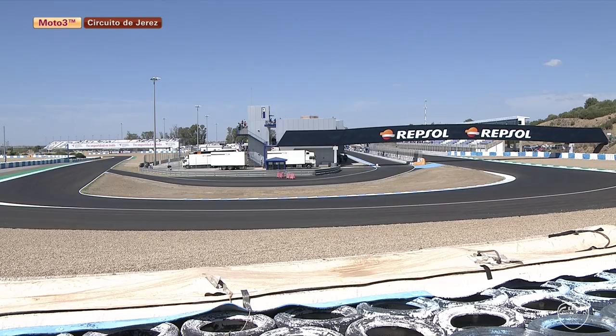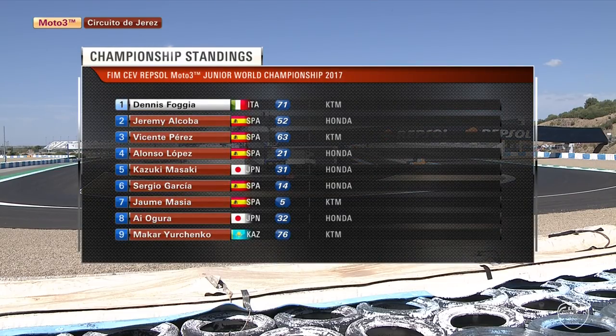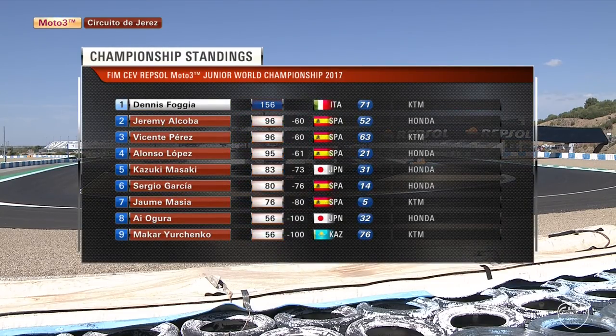And there's one more to come as well in the form of the European Talent Cup, which we're very much looking forward to. 15 laps awaits the riders, but not before we give you the championship standings here in the Moto3 Junior World Championship. Well, Dennis Foggia leads now by 60 points to Jeremy Alcoba. Fortunately, with the top 5 riders not scoring in that race, it leaves it as unaffected. Jeremy Alcoba in 2nd place on 96 points with Vicente Perez, tied for points between 2nd and 3rd.